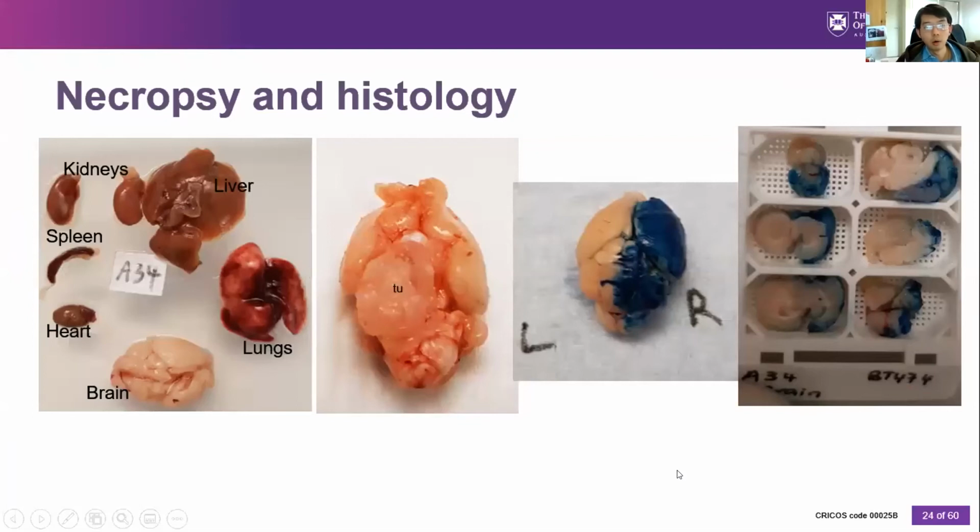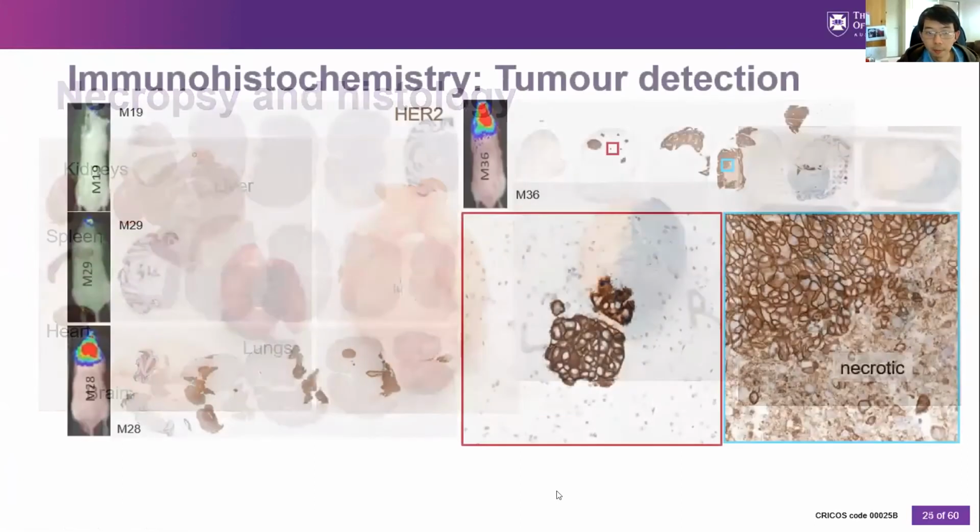And at the end of the experiment, I perform a necropsy. These will all be processed histologically and then sectioned to see if there are cancer cells in these organs. But sometimes we can even see the tumor attached to the brain. So this thin piece of tissue underneath the brain is the tumor. And what I usually do is slice them up into pieces and fix them at the histo suite.